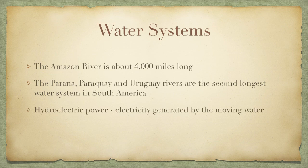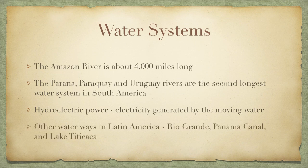Because of all this water flowing in South America, hydroelectric power, electricity generated by moving water, has become very common. It's a very efficient and very cost-effective way of producing electricity. Some other waterways in Latin America are the Rio Grande, the Panama Canal, and Lake Titicaca. Now, the Panama Canal is a man-made waterway, but it's been very influential in the development of Central America.